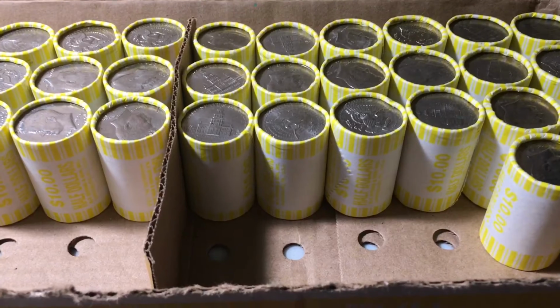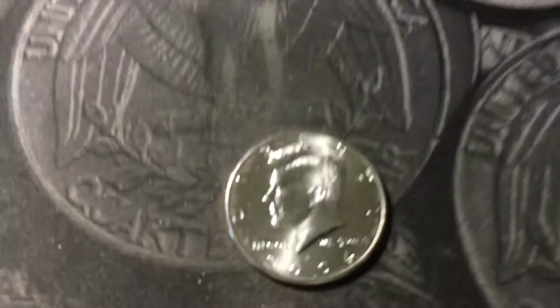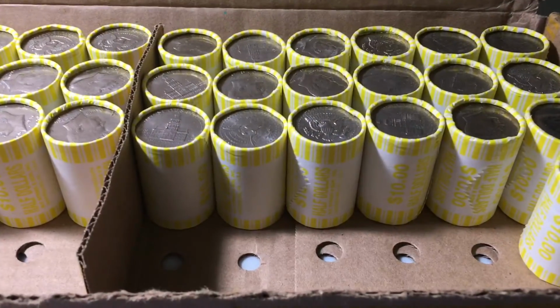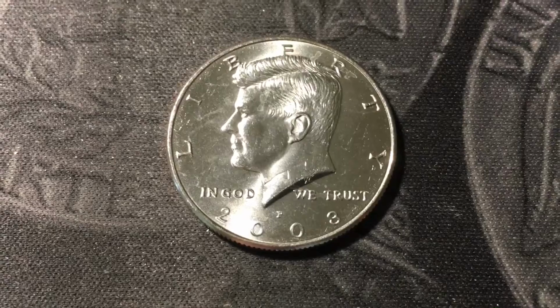Roll number 18, and we have another NIFC, and it's another one from 2004, and this one's out of Philly. Roll number 19, another NIFC. This one's a 2008 from Philly.